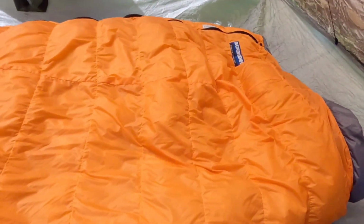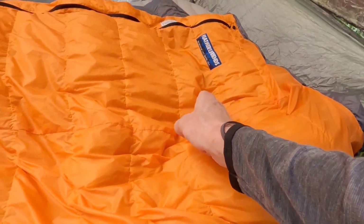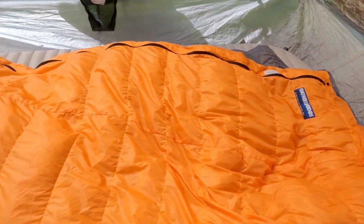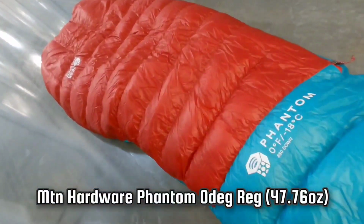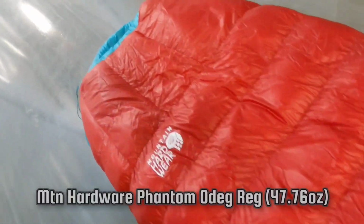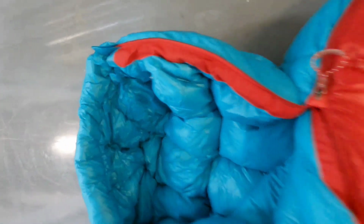Alright, so just about the final piece of equipment we're going to talk about in today's video is my sleeping bag. This is the second sleeping bag that I brought on trail with me. I started off with the Mountain Hardwear Phantom 0 degree sleeping bag, which was really great, but wound up being just heavier and bulkier than I needed. You'll notice I didn't say warmer than I needed.